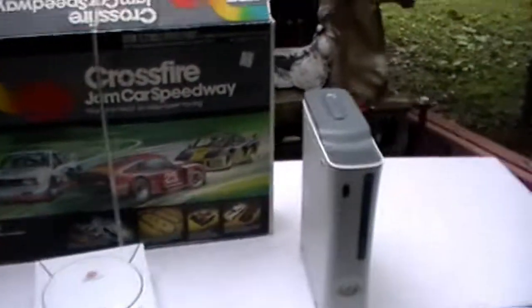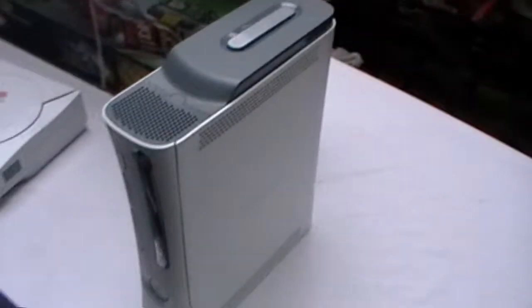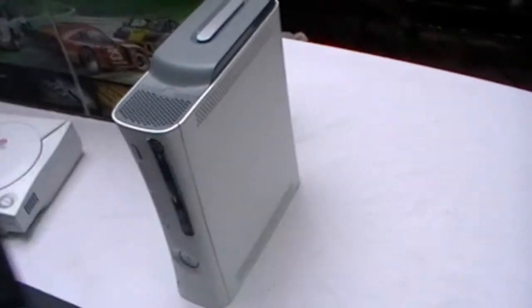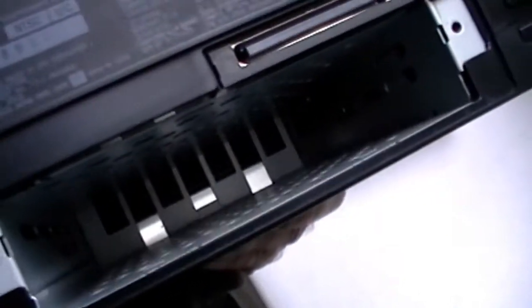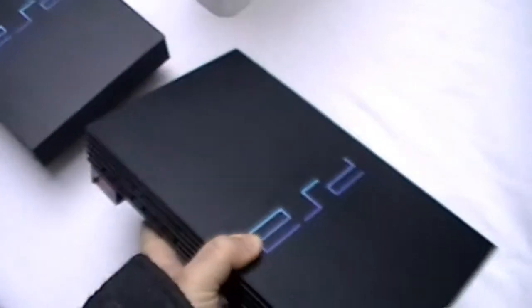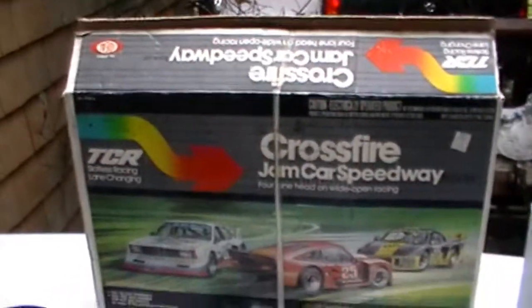So unlike a game system like the PlayStation 2, like here's the PlayStation 2 right here. You see, you turn it around, it's mostly hollow. Look at the expansion card. It goes all the way through to the front of the system. Now, when you bought these race sets, they were heavy and they were packed with the goodies right here.